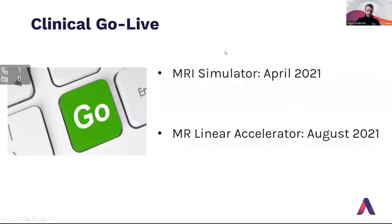So after navigating our way through COVID, like everyone has over the last few years, we were able to get to a point where we had our MR simulator operational in April 2021, so getting close to 18 months ago. And then about 3 to 4 months after that, we had treated our first patient on our MR Linac in August 2021, which was a really exciting time. After a lot of hard work from a number of key stakeholders across the project, we finally got our program up and running, which was fantastic.